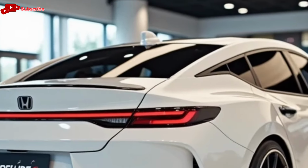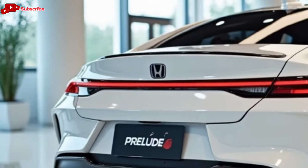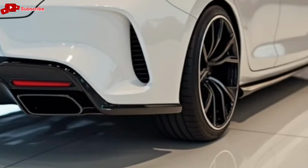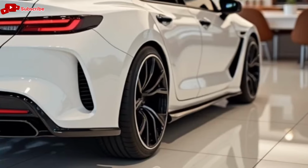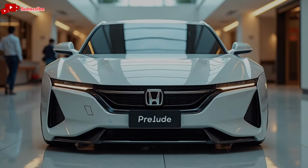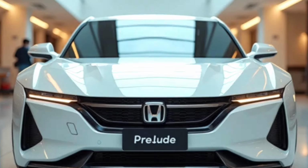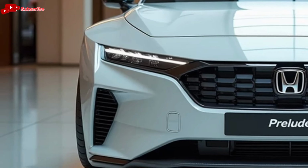Step inside, and you'll find a cabin that's both driver-focused and filled with the latest tech and comfort features. Honda has given the Prelude an interior that feels premium, with high-quality materials and a minimalist design. The seats are well bolstered and provide great support, perfect for spirited drives or longer road trips. The digital instrument cluster is fully customizable, letting drivers easily access critical information, while the infotainment system is displayed on a large touchscreen seamlessly integrated into the dashboard. Wireless Apple CarPlay and Android Auto are standard, so you can stay connected without a mess of cords. The cabin has a great balance of comfort and technology, designed to keep the driver fully engaged with the road.